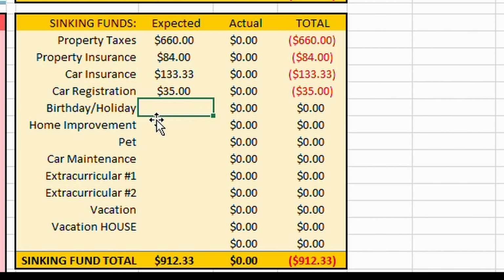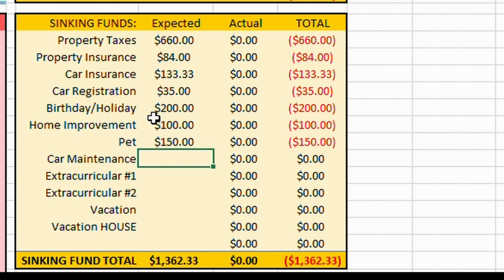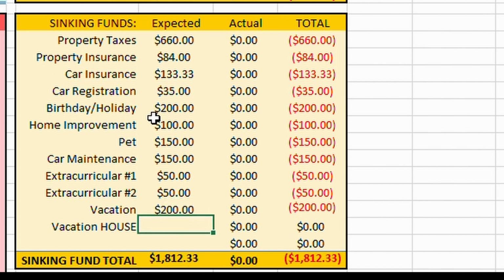I'm going to say 200 for this one. For home improvement, I'm going to say 100. For pet, I'm going to say 150. Car maintenance, 150. Extracurriculars, I'm going to say 50 each. And then vacations are going to be 200.